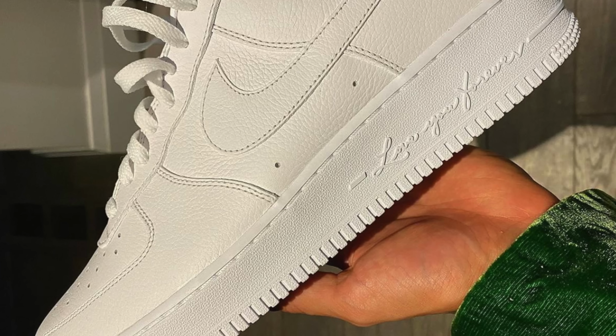And hey, if you don't like the Social Status Nike Dunk Mid collection, maybe you can rock these socks with the upcoming Drake Air Force Ones. Apparently, Drake is releasing an all-white Air Force One to coincide with the release of his new album, Love You Forever.